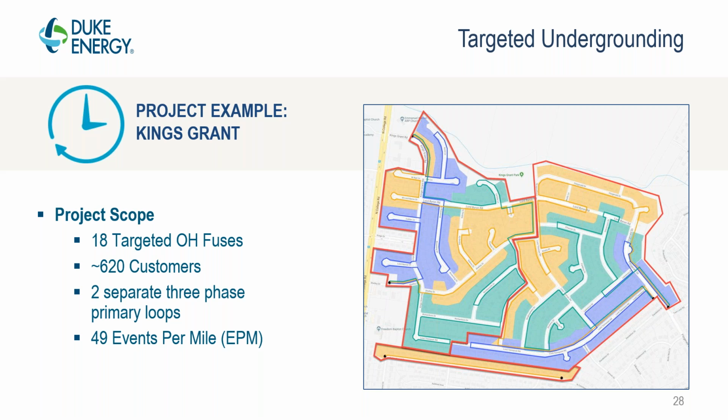But again, this is very costly, and we always get that question, hey, why can't you guys just put everything underground? Well, this project, I think, is in the neighborhood of $6,000 to $7,000 per lot or per customer for us to convert this underground. So, do the math on that times 620 customers. That's a lot of money, and not something that we can just go and wholesale convert our entire system to an underground distribution system. But again, we look at those opportunities where we have that historical information of very, very high numbers of overhead line faults, and use that as criteria for making the decision on this kind of investment. So that kind of wraps up the second phase of this.